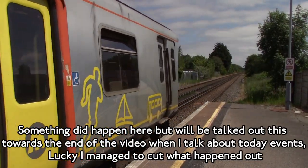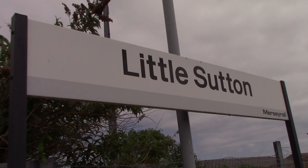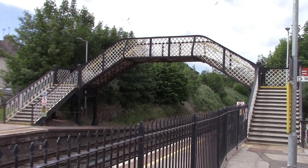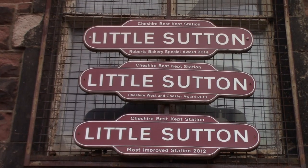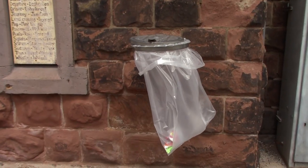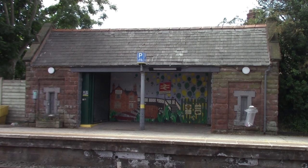So let's see what Little Sutton has to offer. A footbridge, card reader, help point, ticket machine, three totem signs, Cheshire's best kept station, bin bags, and its wonderful waiting shelter on the Hooton bound platform.